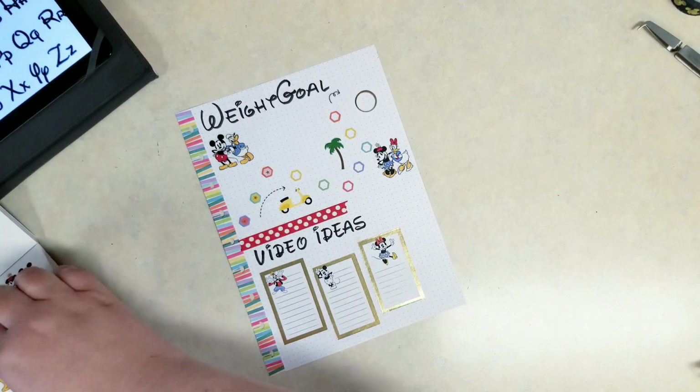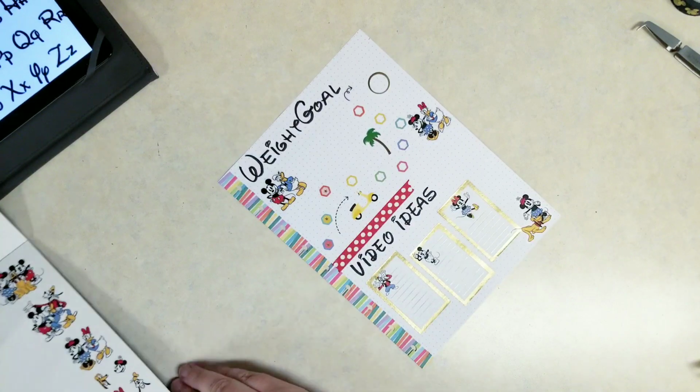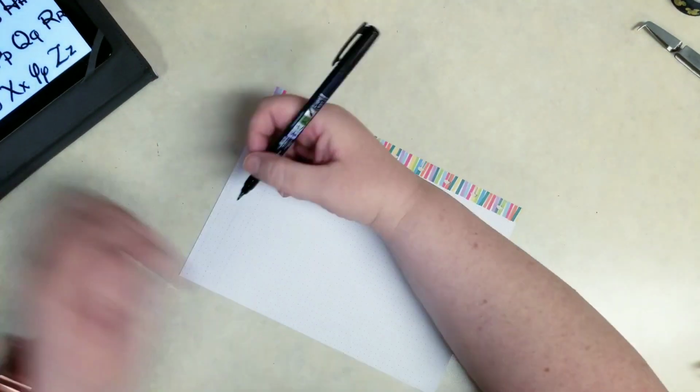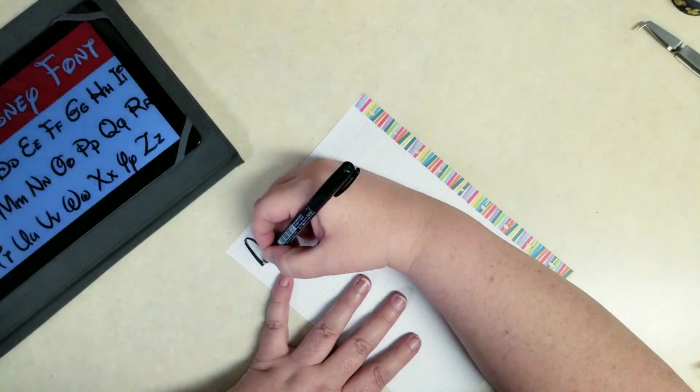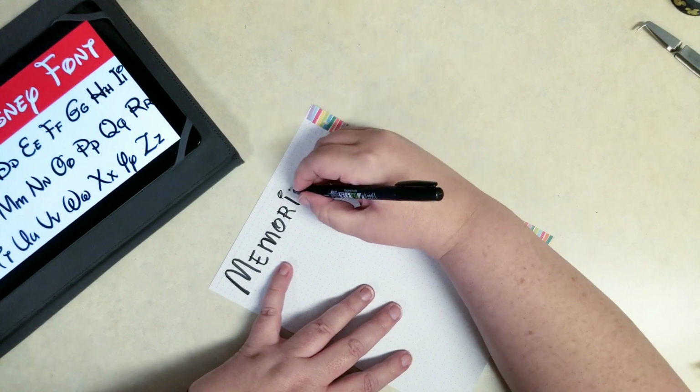But so just kind of 3 boxes for that so we could brainstorm some ideas, and then a Pluto and Minnie sticker down there. So that is going to be our 7th idea and our 5th page. And the very last page is just going to be a memories page.